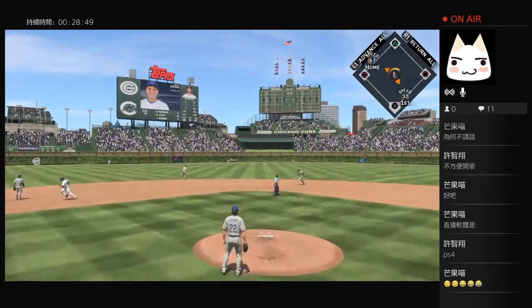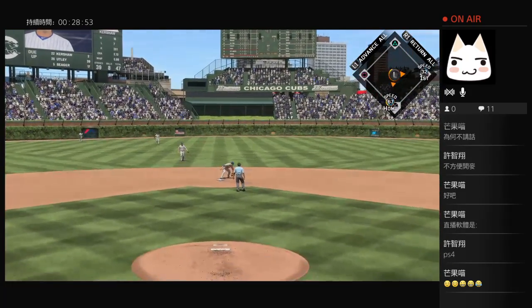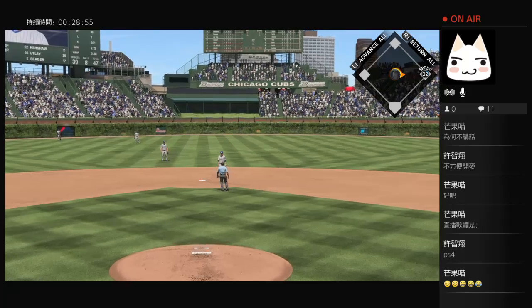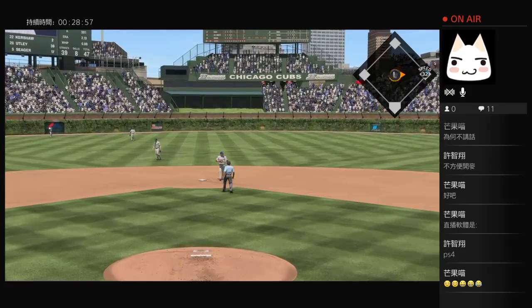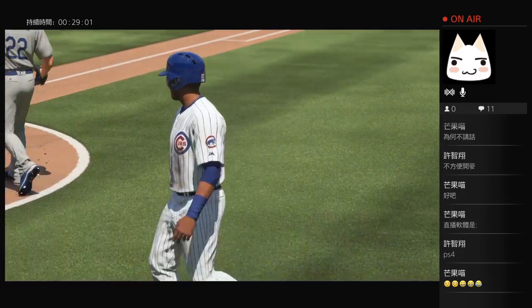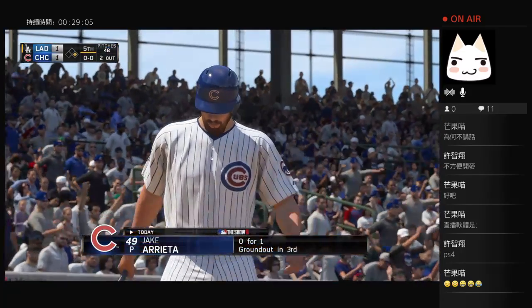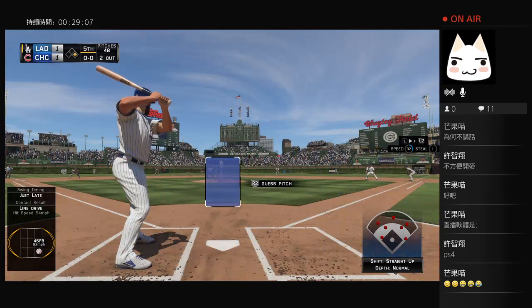Line drive to center field. And that's in there. Base hit. Around third and being waved on home. The run scores from second. It's 1-1. Really, there shouldn't be any mistakes like this with a base open and the pitcher on deck. This is much too good a pitch to hit, and he takes advantage of it and drives home the run.